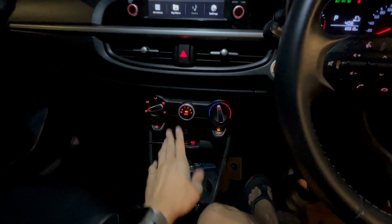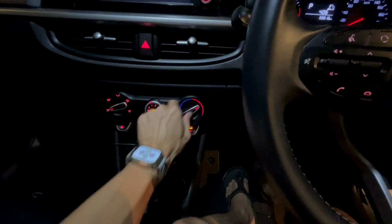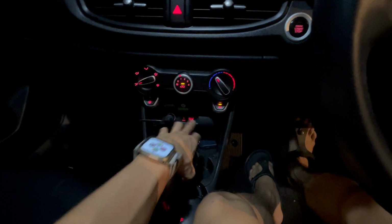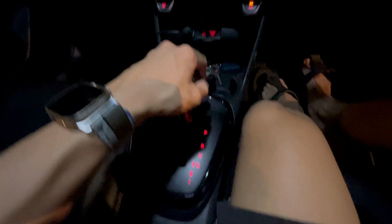For the aircon control, it's not climate control, it's a manual air conditioning control, but it has a heater function, different modes, air conditioning, rear defrost, one 12-volt socket, one USB, one aux jack. And this is something I need to show you.